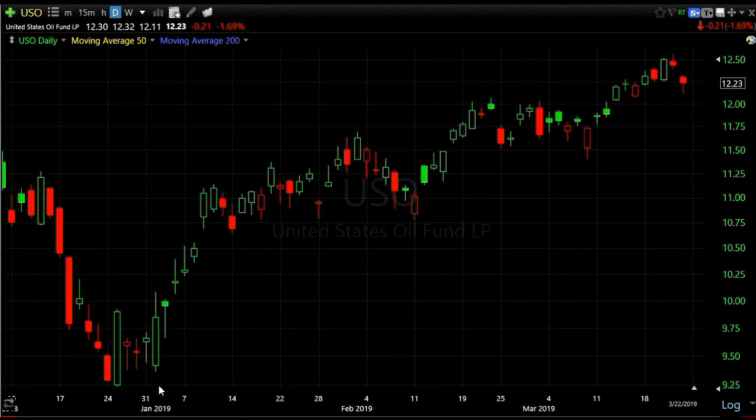Here is crude. Okay, so it has rallied too off that December low over here with the market. Now, crude is one of the better places to be long when you have a growth slowdown and then the Fed makes a dovish pivot, because typically that weakens the dollar, and dollar-denominated assets like crude go up.